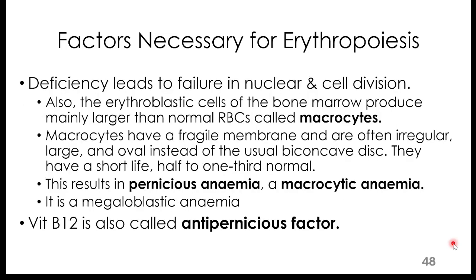Okay, so deficiency of vitamin B12 leads to failure in nuclear and cell division. Remember that again: vitamin B12 is involved in DNA replication, so deficiency of it will cause failure of nuclear and cell division. In these instances, the erythroblastic cells will produce larger than normal red blood cells called macrocytes. So anemia due to vitamin B12 deficiency leads to formation of larger than normal red blood cells called macrocytes. So it's called a macrocytic anemia.